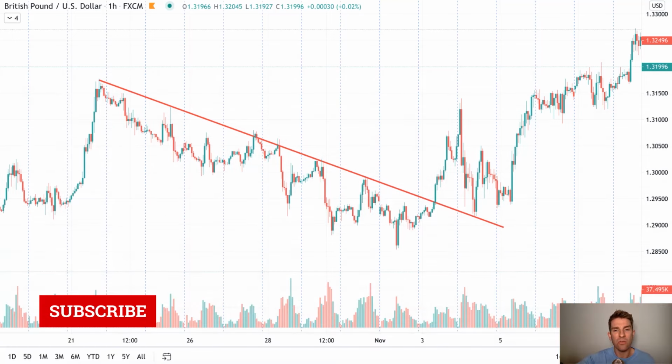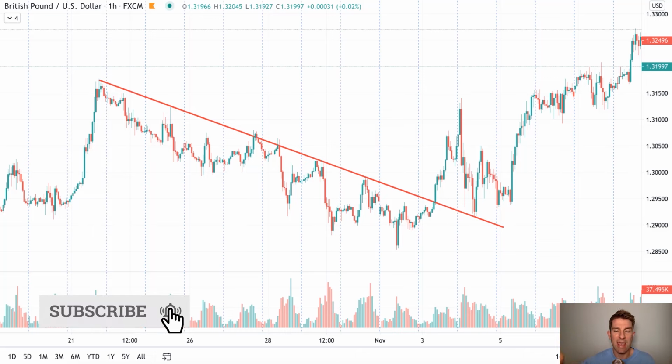So a hard stop is basically saying, hey, if the price hits this level, I am out of the trade. My trade thesis is wrong. I'm not going to give it any more room. I'm going to cut the loss. I'm going to move on to the next trade. And for risk management purposes, that makes a lot of sense.